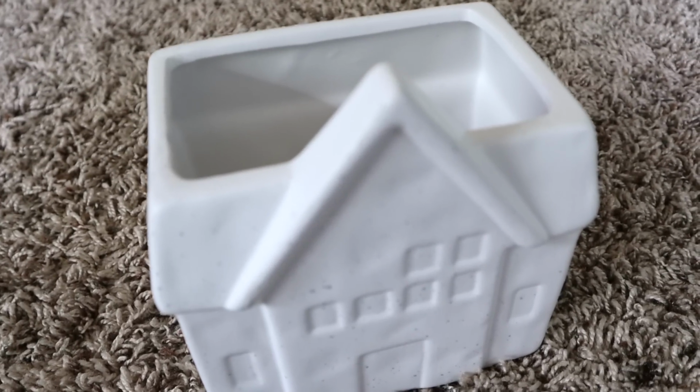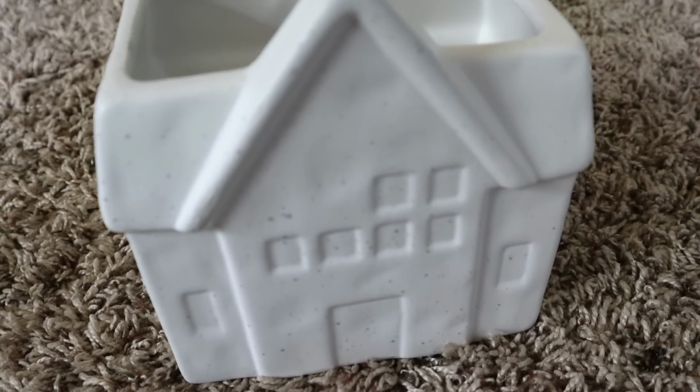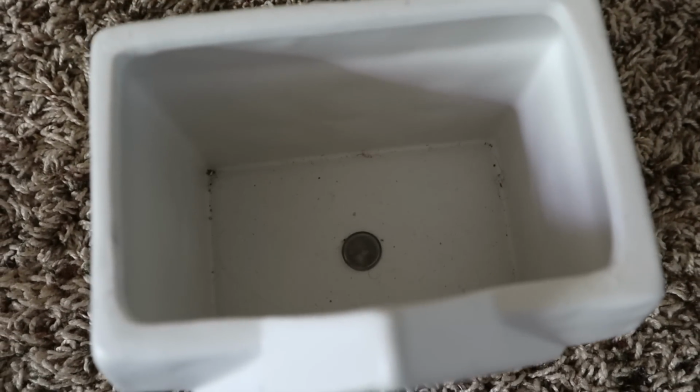I found this darling little house-shaped planter for $2. It's got the little hole there for drainage, so I thought this would make a wonderful hostess gift. I'll put a cute little plant in there and give it as a hostess gift. They had more, and I wondered if I should buy more for other hostess gifts, but I just got the one, and I think it's darling.